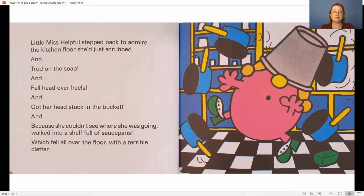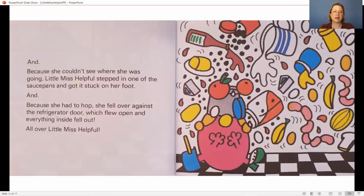Little Miss Helpful stepped back to admire the kitchen floor she'd just scrubbed and trod on the soap and fell head over heels and got her head stuck in the bucket and, because she couldn't see where she was going, walked into a shelf full of saucepans, which fell all over the floor with a terrible clatter.